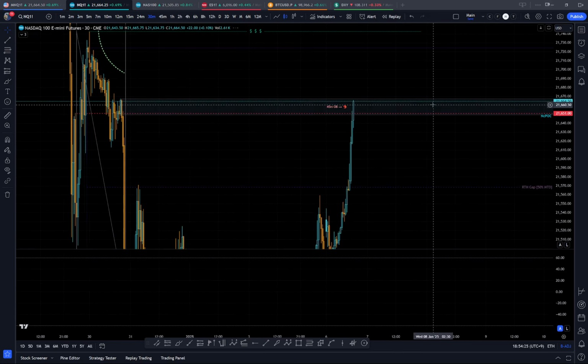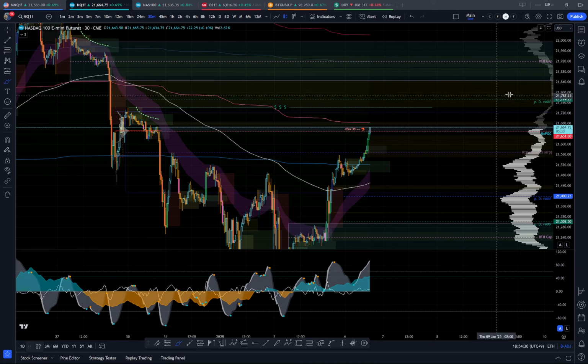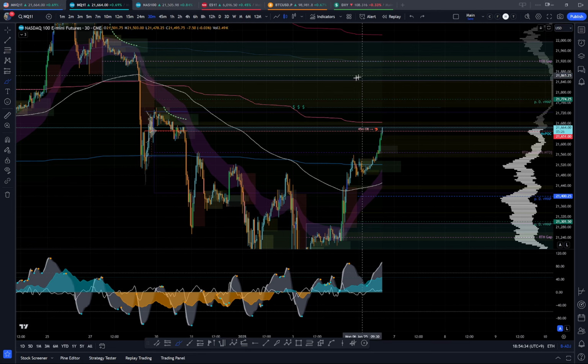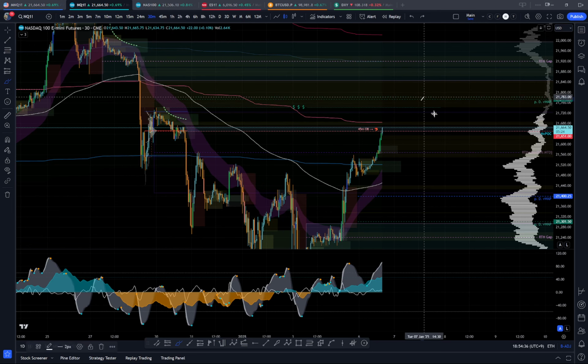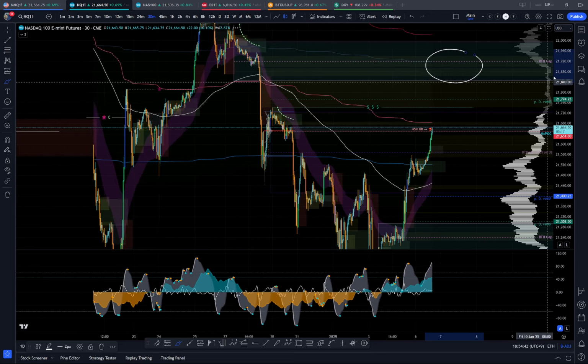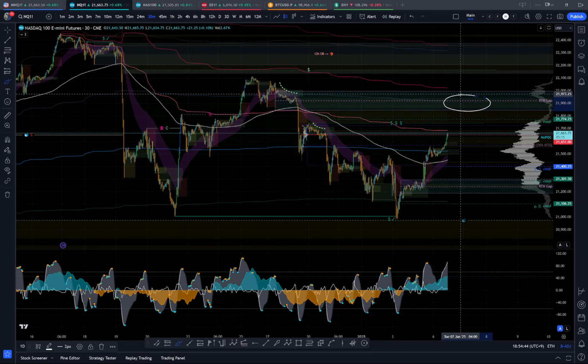So for now, what am I looking for? I'm looking for something to get taken, namely this, and to tap this past daily VWAP. It might happen when I'm asleep. This little VWAP could give us something, and it could give us nothing. We could come straight up into this RTH gap.